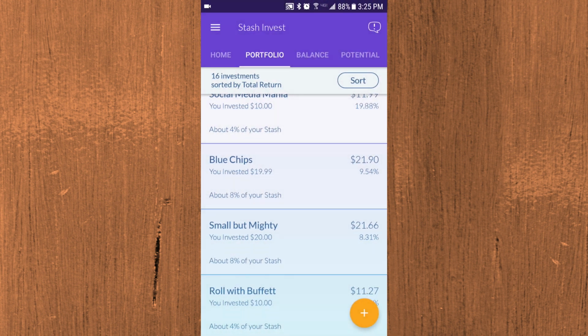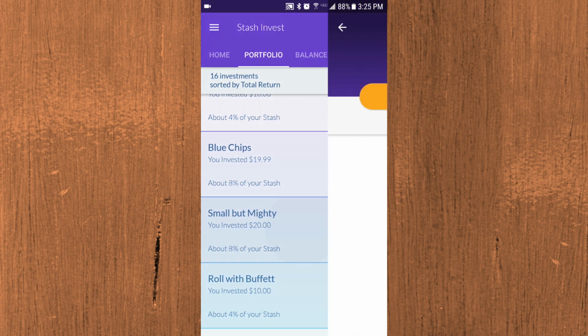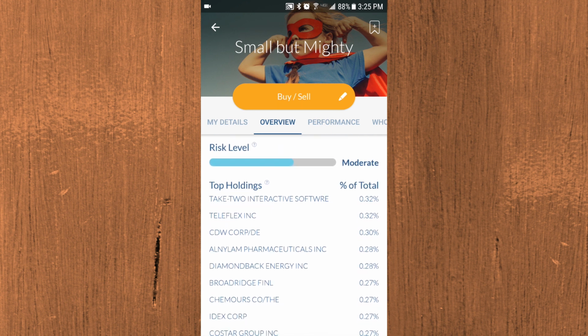Now, small but mighty, those are your small cap companies. Those are companies that are up and coming, so they're more volatile, but they potentially have more potential to make more profit. I've invested $20, and over these first 6 months, it's only had about an 8.3% return. So it's kind of lagging behind the other ETFs I've invested in. But this again has up and coming companies. As you can see, Take-Two, they make the NBA, they make the video games, 2K. So these are up and coming companies right down here, for example.